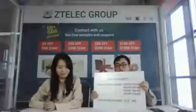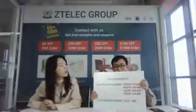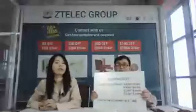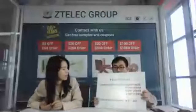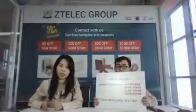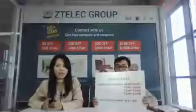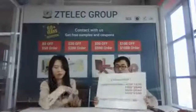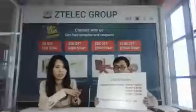Its regular dimension is this. The smallest dimension is 1020 by 1220 millimeters, and the biggest dimension is 1220 by 2440 millimeters. About the application, it is mainly used in motor electrical equipment, PCB drilling, and other FR4 lapping carriers. Our FR4 sheet has good insulation properties, is flame retardant, and has lower water absorption.